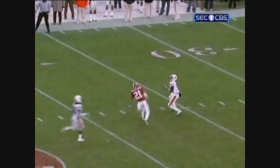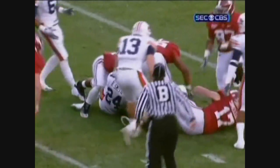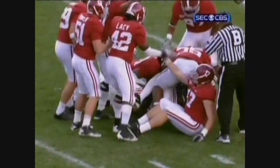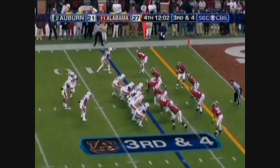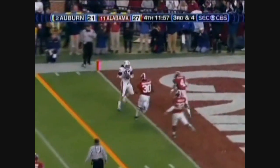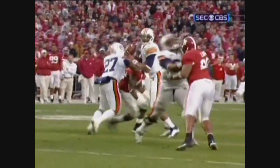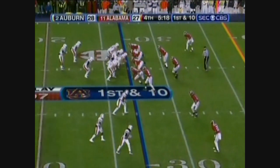First it was Drake Kirkpatrick, and then it was cleaned up by Courtney Upshaw. Watch Drake Kirkpatrick, number 1. Upshaw pops it loose. And I think Kirkpatrick might have got it. Yes, he did. Newton back to throw under some pressure, pulls up, has his man open, caught, Lutzenkirchen. Man on him, he released the tight end. Once he released, wide open. Eric Smith is the H-back, number 32.